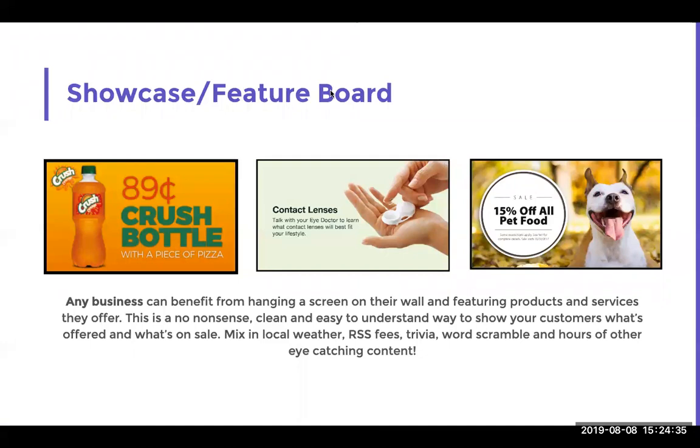So again, as I mentioned earlier, it's a no-nonsense, full-screen kind of display, with different pieces of content that flow one after another. What you're seeing here is obviously static, but they could be 15 to 30 second spots that just toggle from one to the other. It's all easily managed right on their dashboard and their content management system.